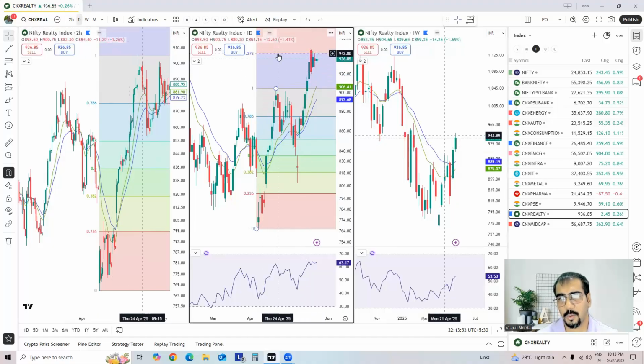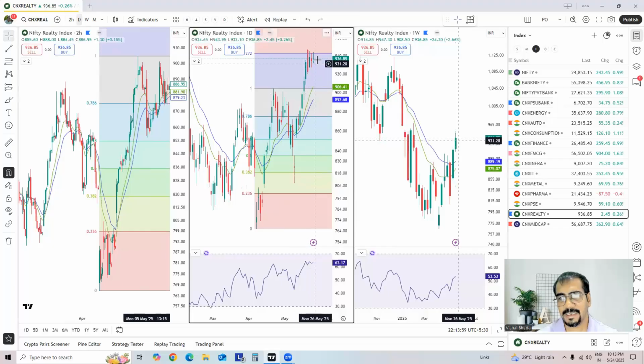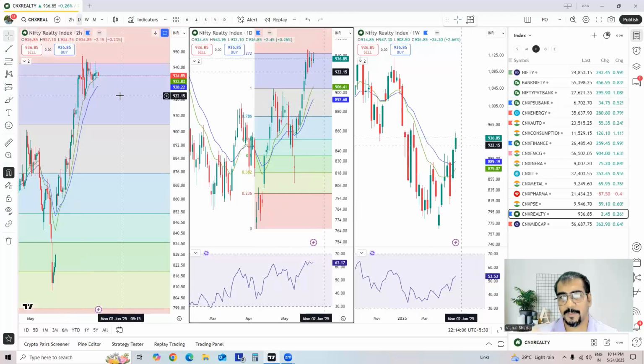You can see this 127.20 extension is giving a short-term resistance to this particular sector. I think we will need a little bit more consolidation. Maybe short-term profit booking is also fine over here. Overall trend stays up in the daily time frame chart. In the 2-hourly time frame chart, we may see some sort of correction or consolidation, but I think it's not a very good time to go aboard if you're a short-term trader. As positional traders, maybe they can continue to ride the trend.